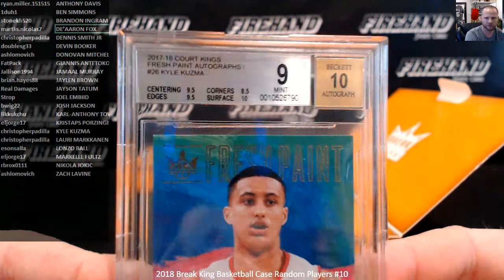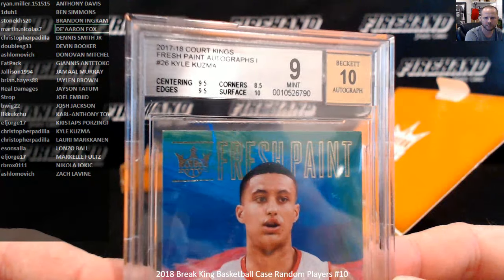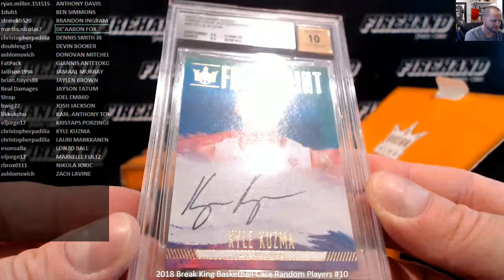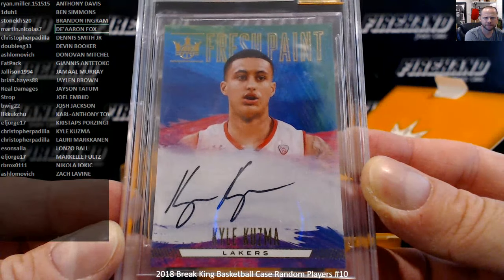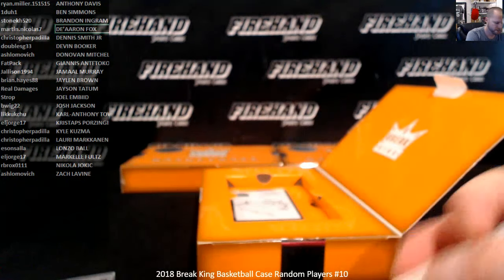Kuzma, Court Kings, fresh paint rookie auto, mint 9 with a 10 signature. Kuzma. Christopher Padilla.